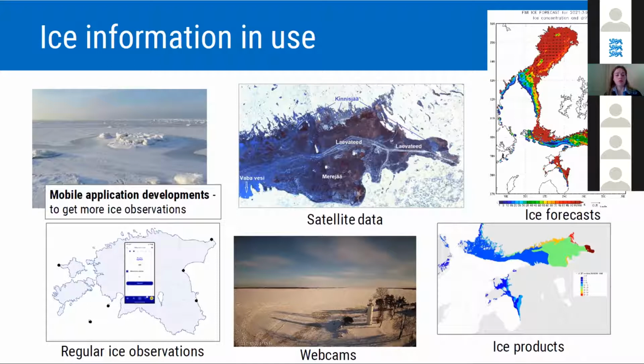Also, the forecasters look at the webcams, which allow some kind of information about the ice existence near the shoreline. The forecasters also look at some ice products which are available on the Copernicus Marine Environment Monitoring Service, and also analyze some ice forecasts which are available by the numerical models. And the most important and nowadays helpful source of ice information is the satellite data.